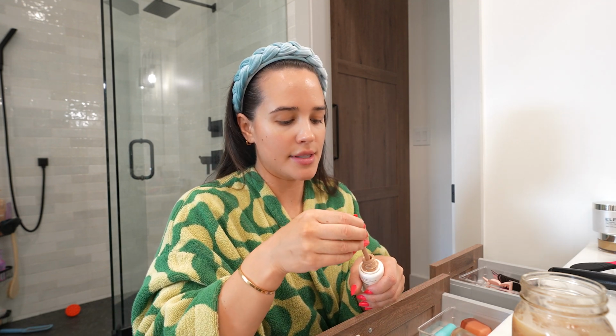However, if I want more coverage, or if I have a photo shoot and I want my makeup to stay on really long, I just want an overall snatched look, I would use the IT Cosmetics CC Illumination Color Correcting Coverage Cream. It's a foundation. I'm not gonna use that today, but that is a favorite, and I think it's really good for all skin types. Some people say they don't like the smell of Ilia, so I guess watch out for it. It's never really bothered me.